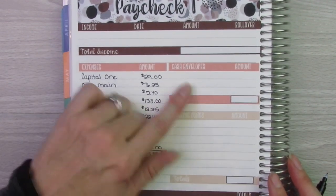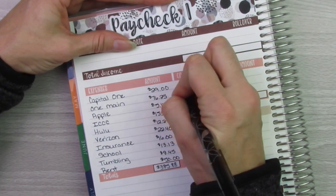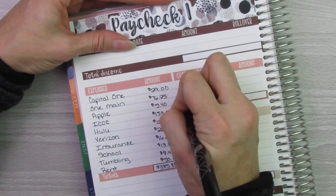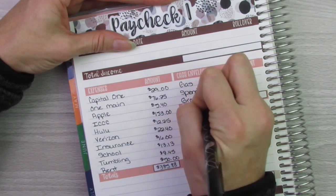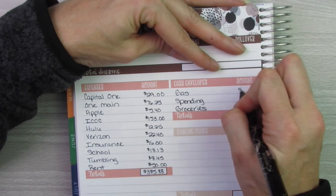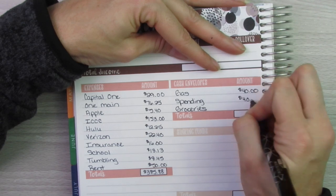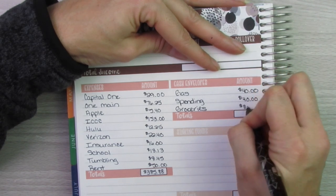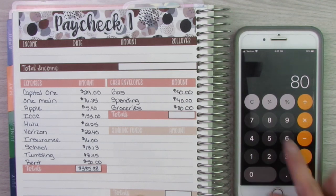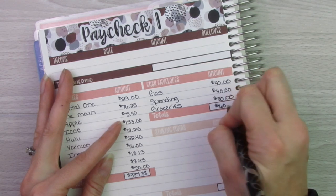Okay. So next I am going to list out my cash envelopes, which I only have 3. So I have gas, spending, and groceries. So these are the cash envelopes that I carry around with me for my expenses. Gas gets $40 every week. Spending also gets $40. And groceries gets $80 a week. So we will add those up. So we'll just take the 80 and the 80, so $160 for my cash envelopes.